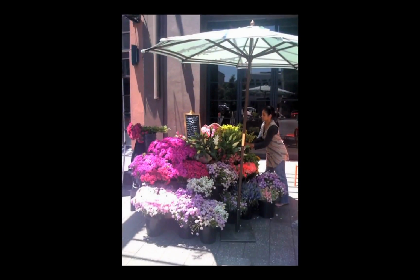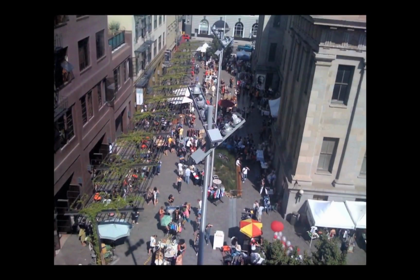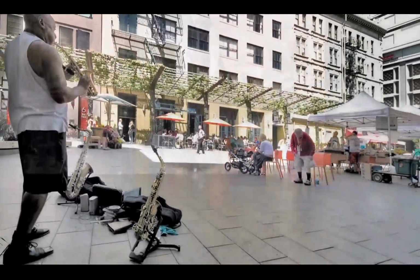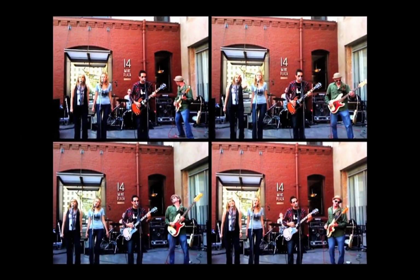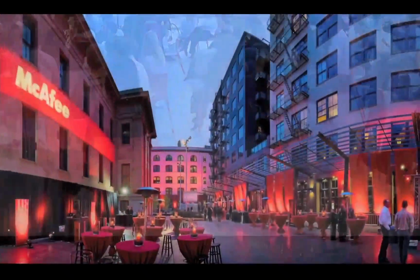Notice here you've got vendors in there, you've got restaurants in there, you've got entertainment in there. During the day, at night, they bring in bands, concerts, solo musicians like this guy. So you come down for lunch. I mean, it is just the coolest thing ever. They took something that's blighted and they made a showcase for all of San Francisco right here. See these orange chairs? I'm going to tell you about those orange chairs in a minute.